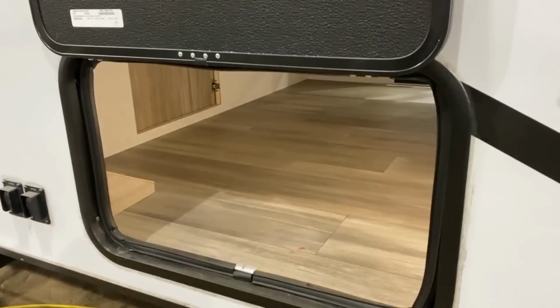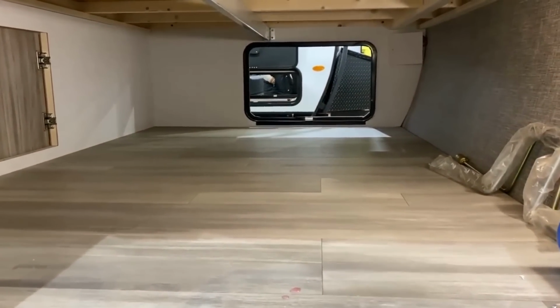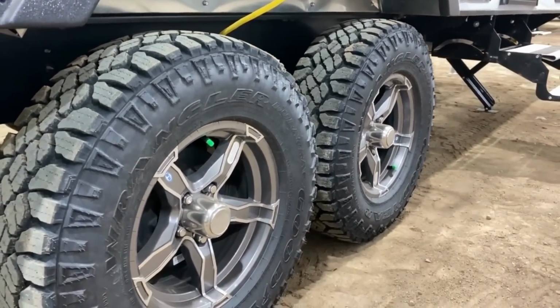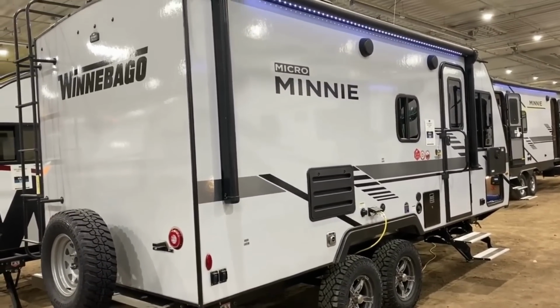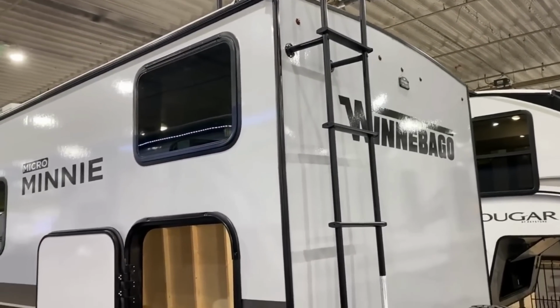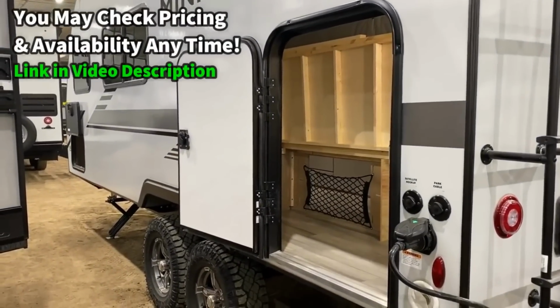Actually, this is the very first time I've ever been able to get my hands on the 1800 bunkhouse right here. It has a lot of really high-end classy features. The build, the fit, and the finish, the materials on this are all in the premium grade category, absolutely without question. It comes with the axle lift package and Goodyear Wrangler tires, factory standard.